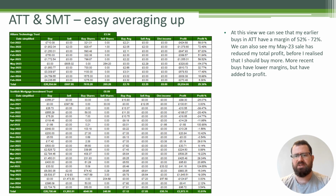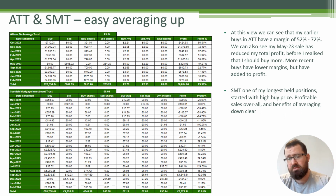I only got a 30% margin, but what I do have is several extra £1,000 in profit as a result of that, right? Because I've been continuing down that path. SMT is actually one of my longest held positions, but you can see when I first started buying this, I was buying at £11, £13, relatively small buys, although my portfolio was less value in the past, right? So that makes sense. But you can see actually on those positions, most of which I've held for a long time, I'm actually down still.